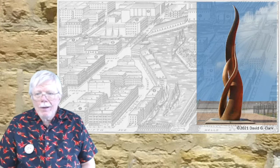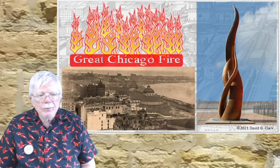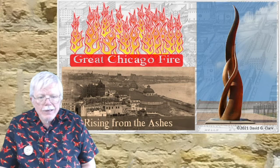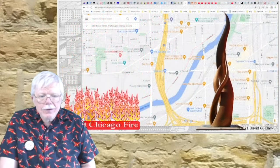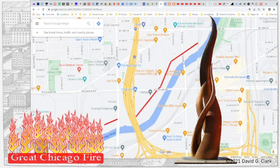Now, around the city, there are reminders of the fires, such as the Pillar of Fire sculpture at the place where the flames began. But some of the vestiges of the fire and its causes are a little bit more subtle. We can find one by looking at a map of the city, and here we're looking at the near south side at the Chicago River's south branch, and a short diagonal street that I have outlined in red there.